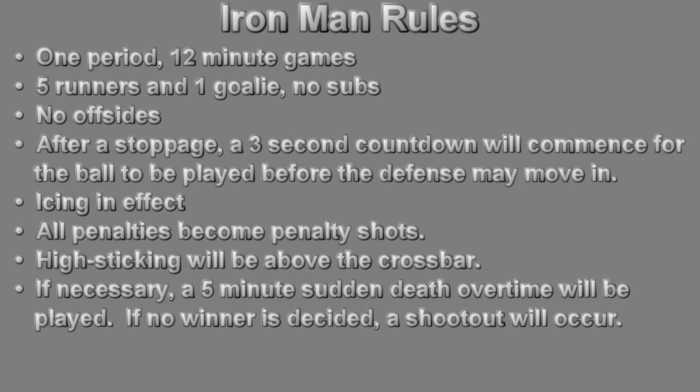Icing will be in effect for this tournament, which will be at the top of the face-off circle. That will be our reference for icing. And any goals or penalty shot attempts, the defending team will start with the ball in their own corner. And all penalties become penalty shots. So discipline is a must for this tournament.